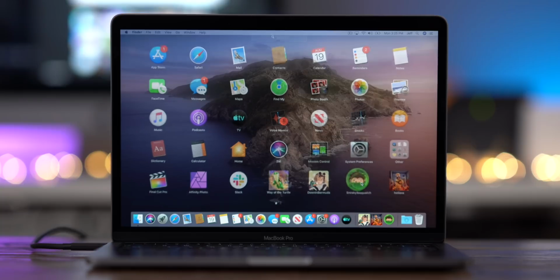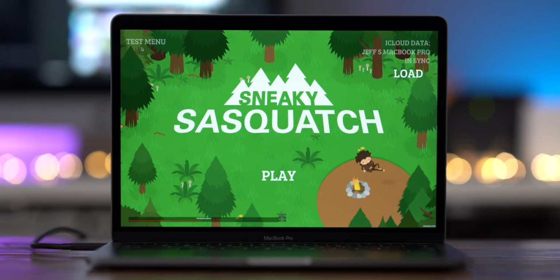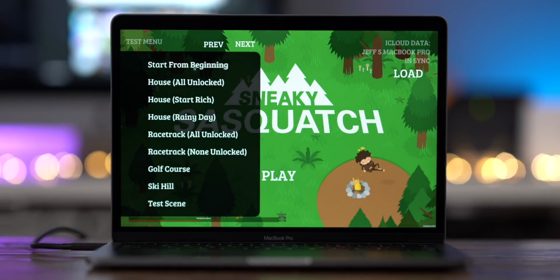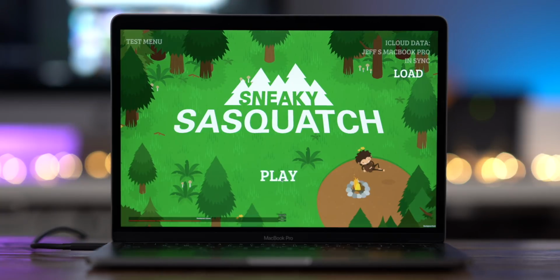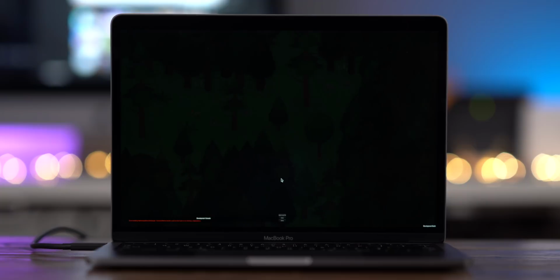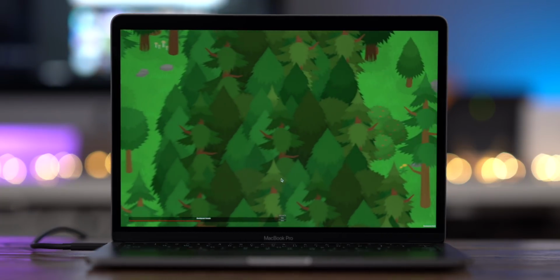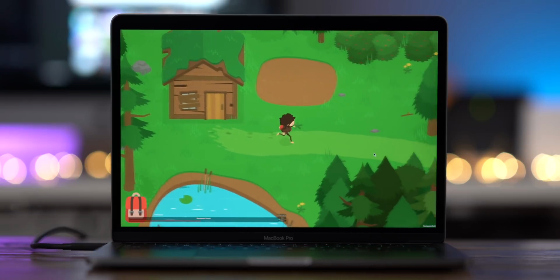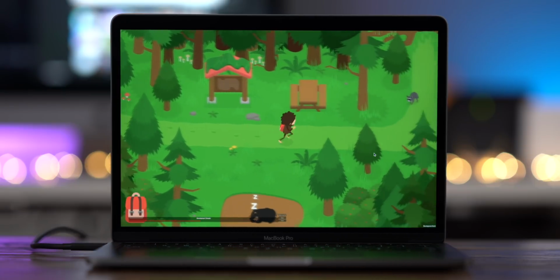All right, so now let's talk about the game that surprised me the most, Sneaky Sasquatch. So this game, folks, I'm telling you, it is probably going to be the first game I download and play once Apple Arcade launches. Even in this early stage, it shows so much promise, and it feels like the most fleshed out game of the early access trial that I was able to try. So basically, you're playing a role of like a teenage Sasquatch, which in and of itself is hilarious, right?